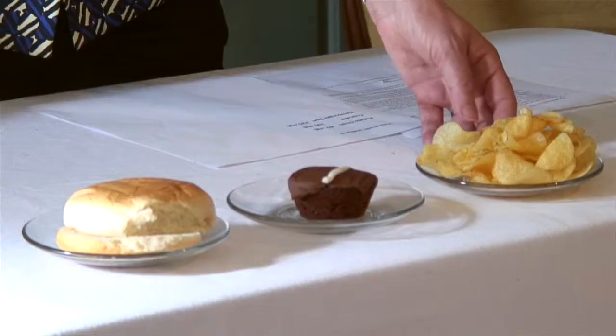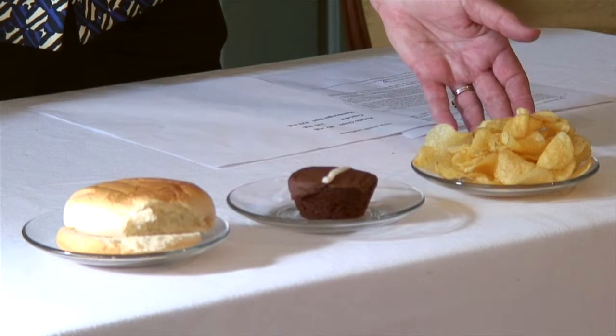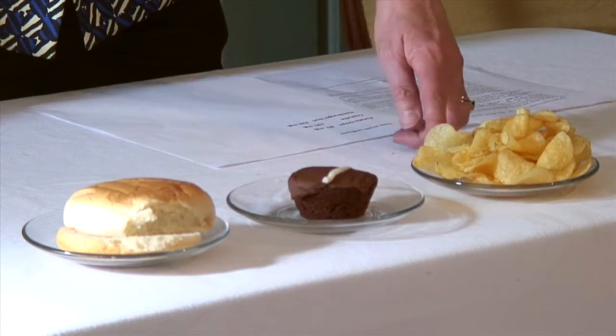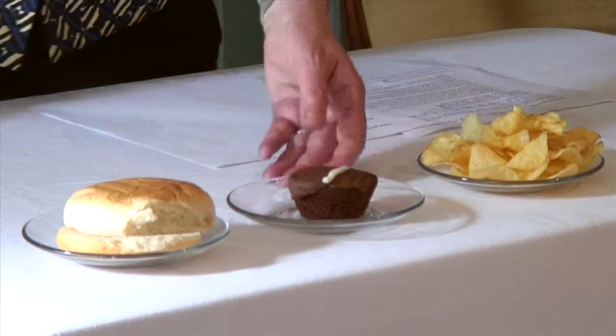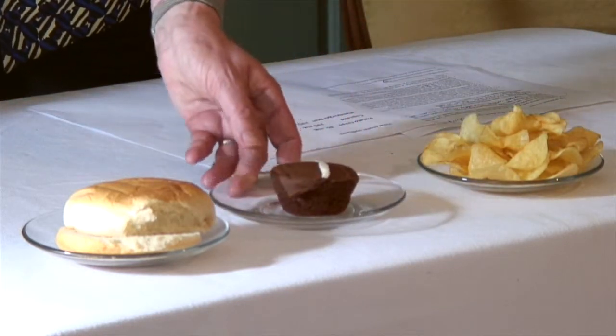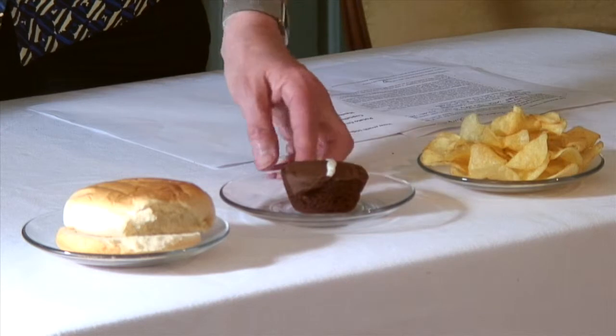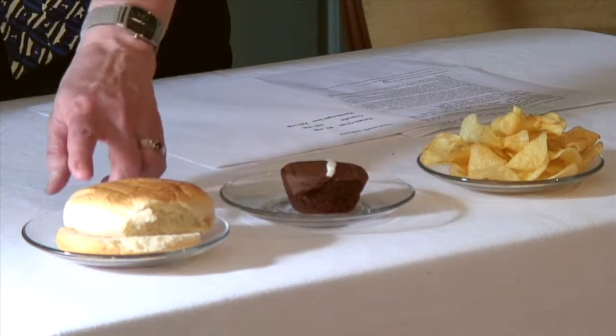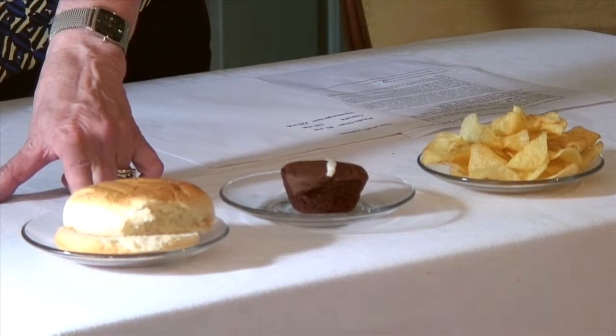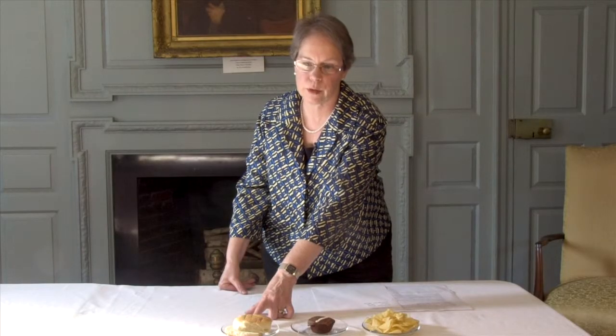This is an ounce of potato chips. These happen to be a reduced fat potato chip, which have less salt on them. So these come in at 85 milligrams for this size serving. The cupcake, and this is a pretty little cupcake, 135 milligrams, and you'd probably eat both of the ones that came in the package. And the hamburger bun is the surprise, because that's got 220 milligrams of sodium.